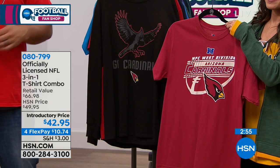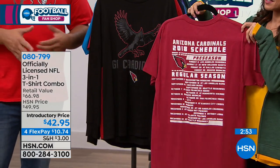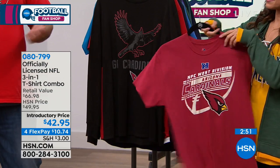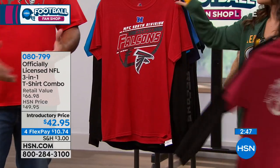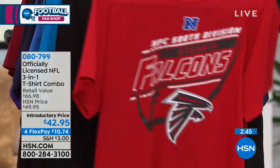We could have easily just slapped on any screen print on there and made it very simple and basic, but why do we want to do that? You can get simple and basic anywhere. You can get being unique and something that makes you stand out with us. And that's why we separate ourselves from everybody else.